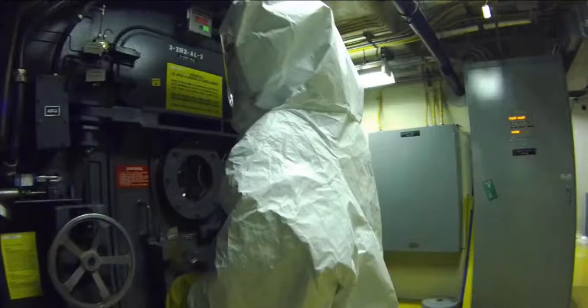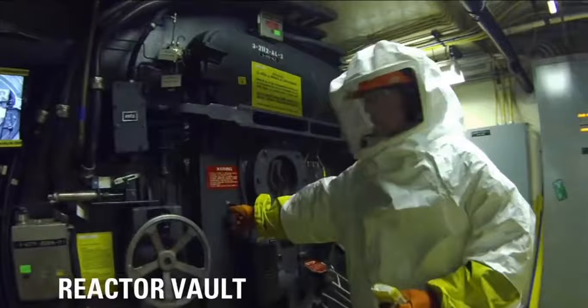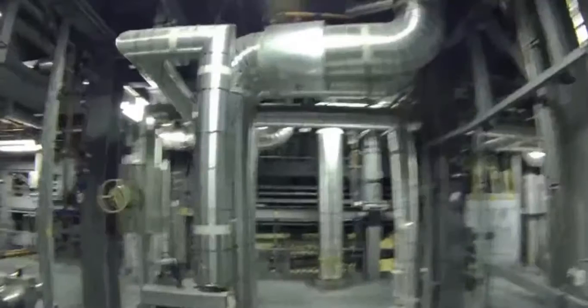When a reactor is operating, no one can enter the reactor vault, but when it's shut down for maintenance, radiation fields decrease and trained staff can safely work here. Technicians put on protective equipment, log in with their tools, and then access the reactor through the airlock system.